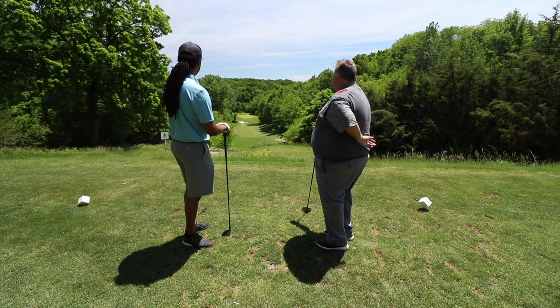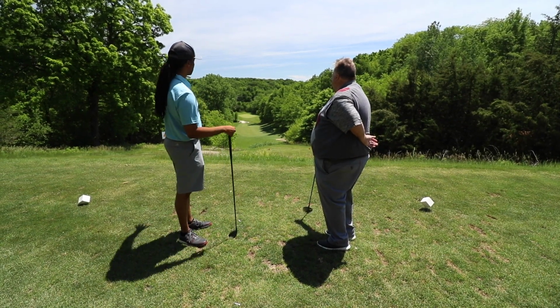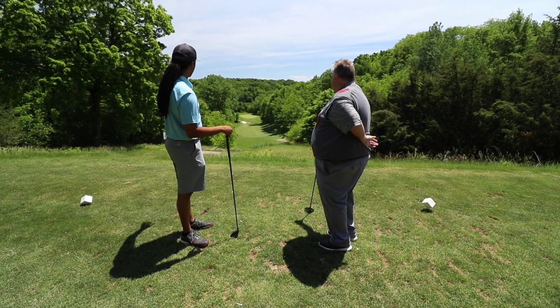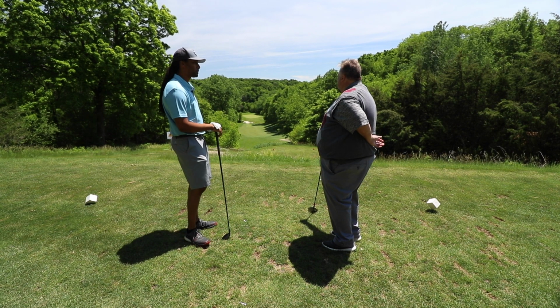Okay, so here's hole 3 at the Gold. Beautiful, as you described. Very intimidating tee shot. So what are we looking at here for club selection? Well, that's a great question.